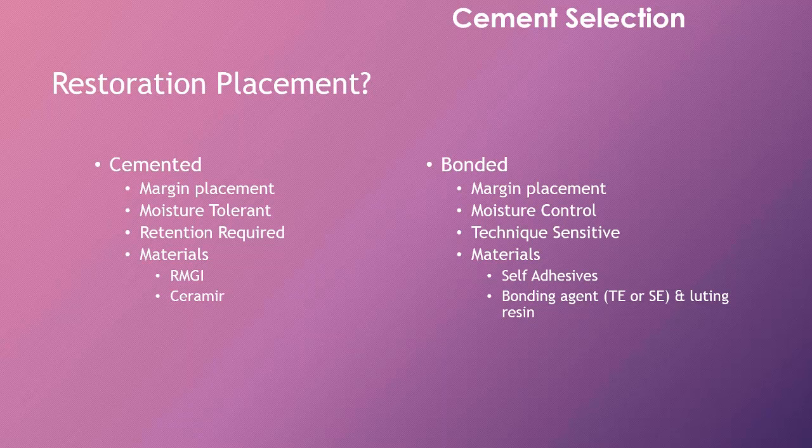So what I want you to get from this slide is you have margin position. The place that you put it is very important, because when you're cementing things in, you have the ability to maybe place something subgingivally and have a little better moisture tolerance compared to an adhesive resin, where when you start placing things under the gum line, it's very difficult to control moisture. So margin placement is more critical with the bonded restoration than the cemented. But with the cemented, you must have good retention because the cement isn't as strong.